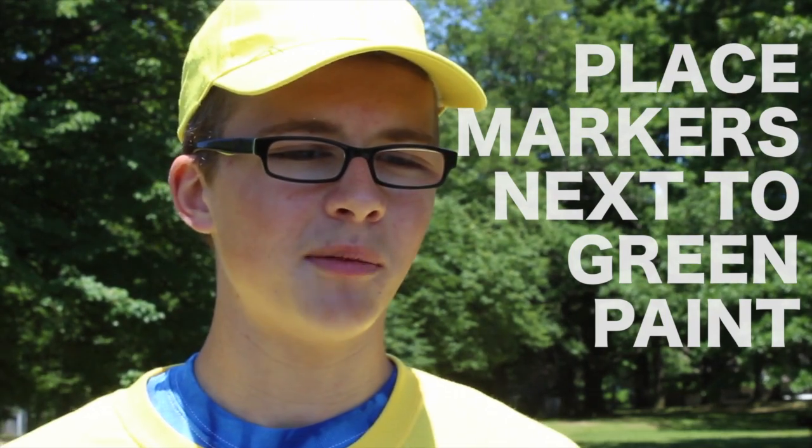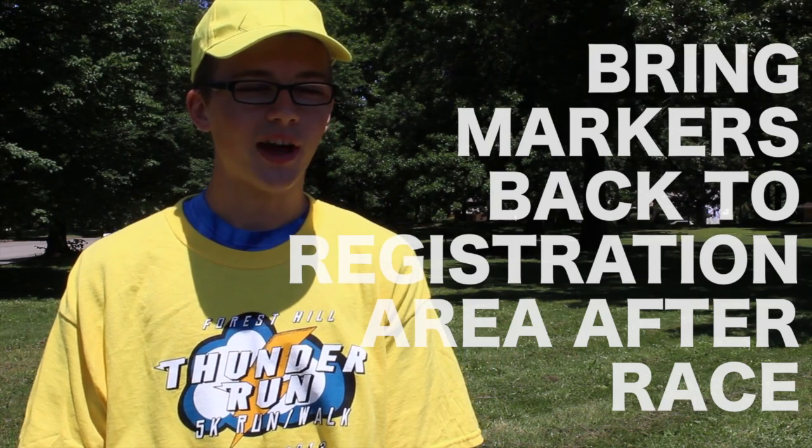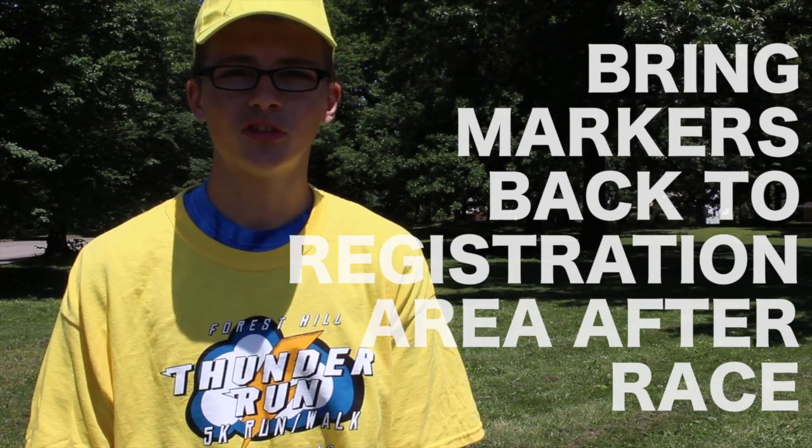How will you know where to place the cardboard mile markers, you ask? Just place them on the pavement next to the mile 1, mile 2, or mile 3 mark that has already been painted onto the course in green paint. You also need to retrieve these after the race and bring them back to the registration area.